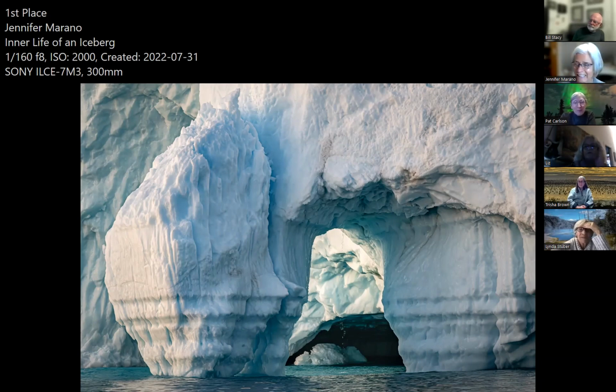Is that dripping water in the middle? Yeah, you can see it dripping at the top of the arch. It's coming down and then you can't really see it against the white so much, but then it comes on down. They're constantly melting and changing shapes.